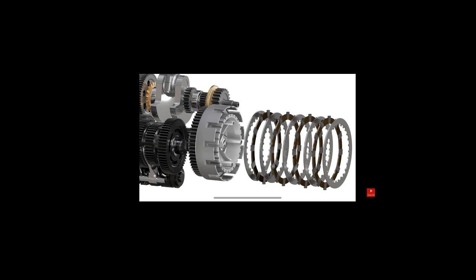And you can see now very clearly how some of those plates that have the teeth on the outside are the ones that are directly engaging with the outside basket. And the outside basket, again, is being driven by your drive shaft. And then you have alternating plates where the teeth are on the inside. The teeth on the inside are the ones that are engaging with that inside basket that is in turn turning the input shaft.